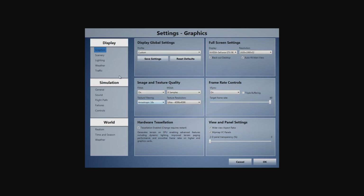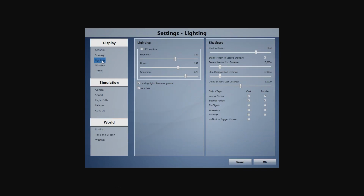Oh, look at that. Did you see? I shouldn't have stopped it at that point. Did you see that lightning burst? The bloom from that lightning burst was just... ouch. Ouch.